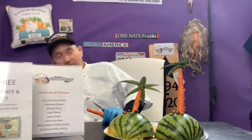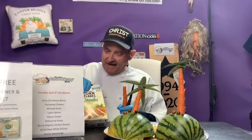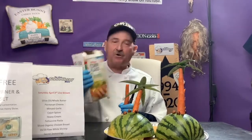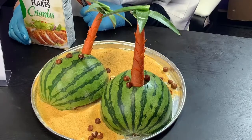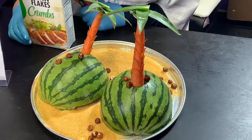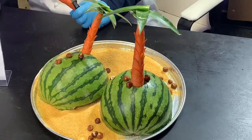Now we're going to make some sand. What is sand? It's actually cornflakes. I thought it was Captain Crunch. Cornflakes. Make that sand. Put that sandy beach. So we got a sandy beach. We got our watermelon. That's our island. If you haven't figured that out yet, that is our tropical island.